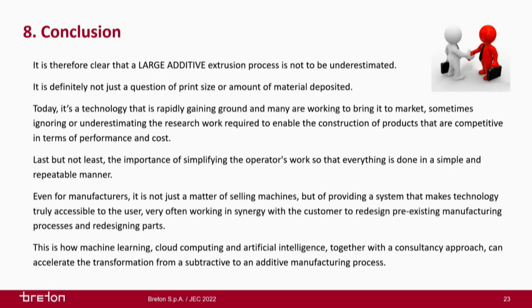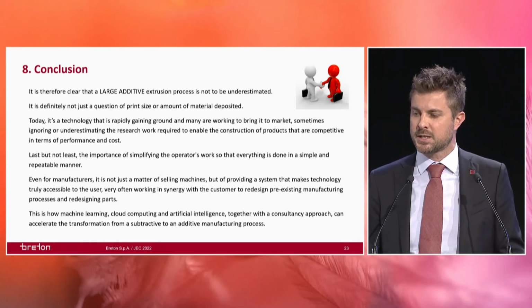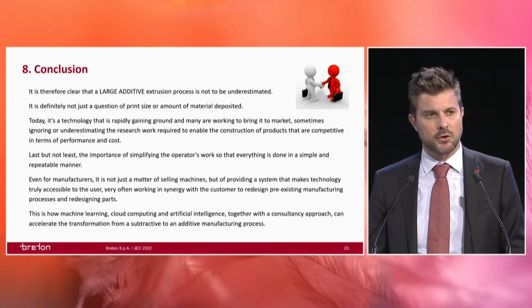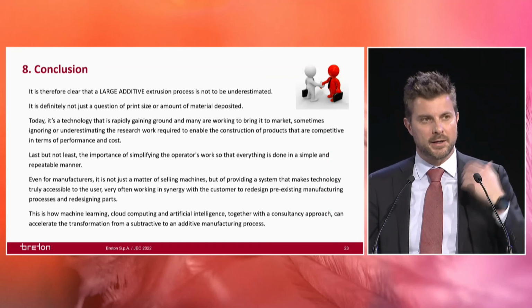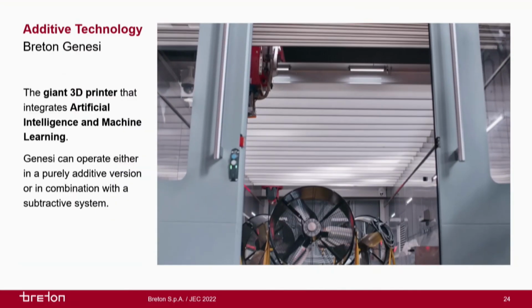It's not as easy as taking an extrusion from the shelf and putting it on a machine that is moving the axis up and down. It needs a perfect control of every behavior of the part, and to predict the behavior of the part during the printing process. And then we have to make it simple for the operator. We cannot force the operator to have all the years and years of experience required to be able to predict maybe the 80% of the behavior in the process. This is our Genesis solution that integrates all of these.